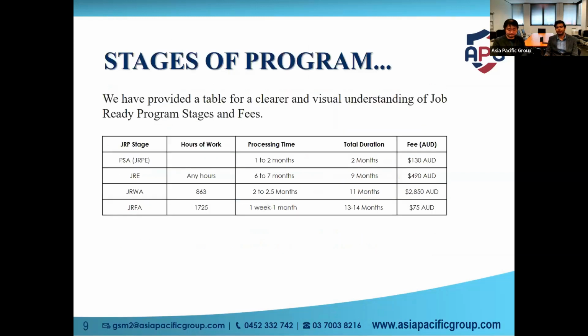And in a table, you can see, normally it's a 12-month program, but in total, it may take 13 to 14 months. Because after PSA is done, 1 to 2 months passed. This done, registration, 6 to 7 months passed. This done, test, 2 to 2.5 months passed. And when you apply for the final assessment, it can happen in 1 week or 1 month. So roughly in total, it may go to 13 to 14 months. And this is the total fees at the end you are going to pay to the TRA. Worth it though, right?